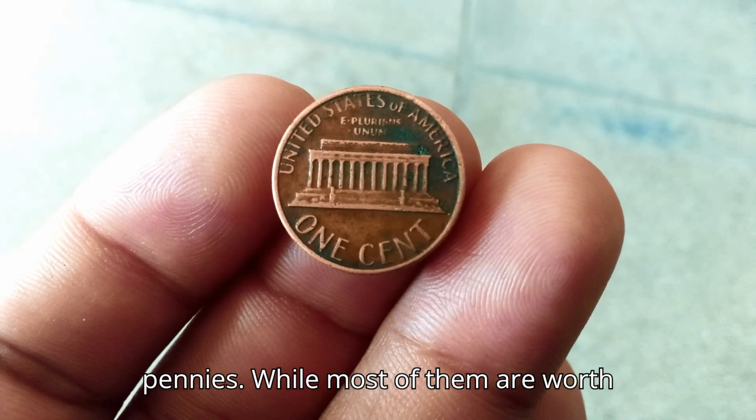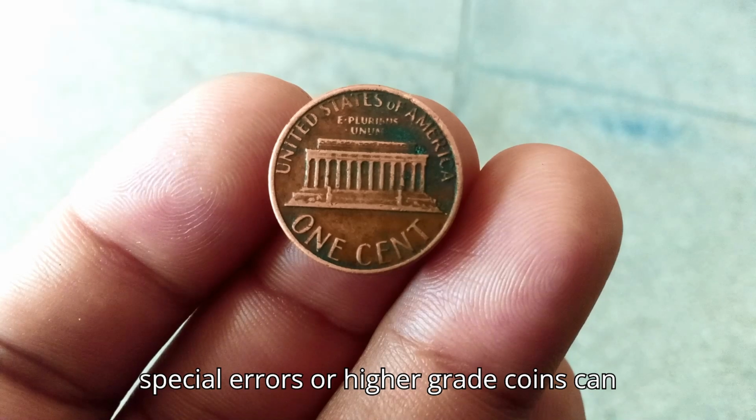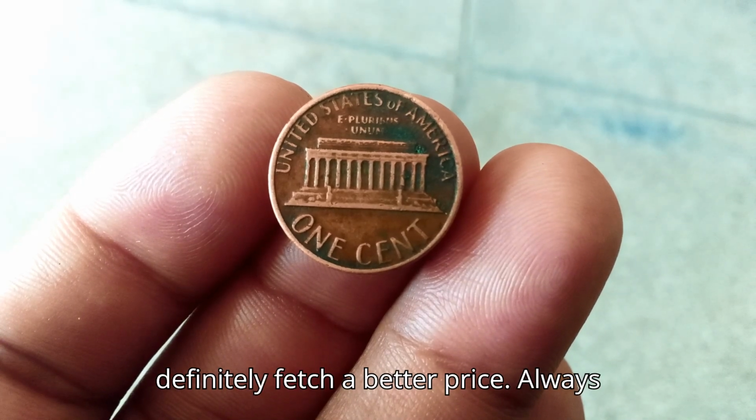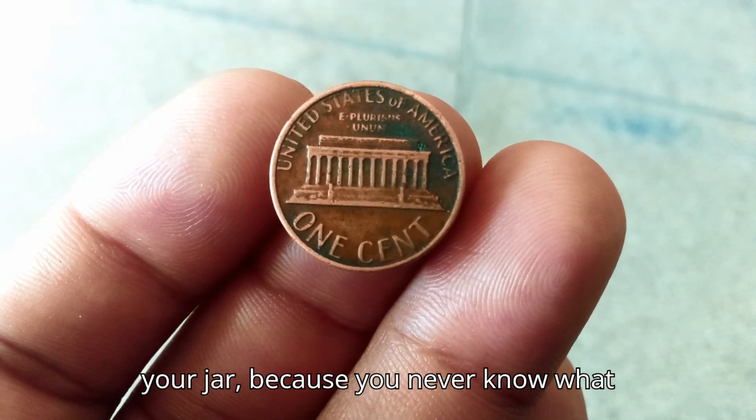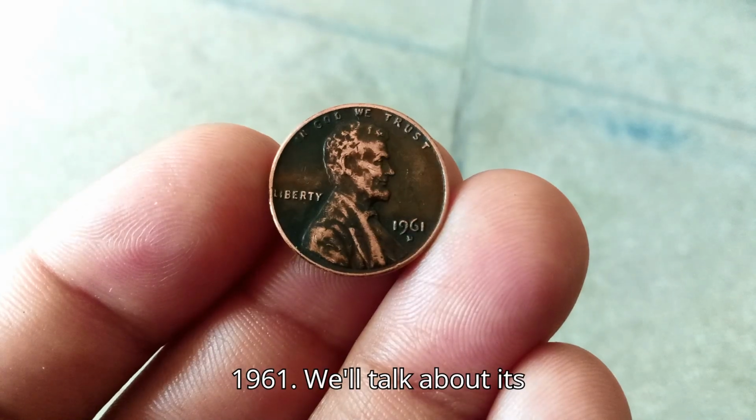While most of them are worth just 1 cent in circulated condition, special errors or higher grade coins can definitely fetch a better price. Always check your coins before tossing them into your jar, because you never know what hidden gems you might find.